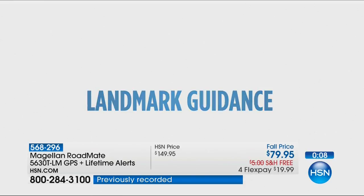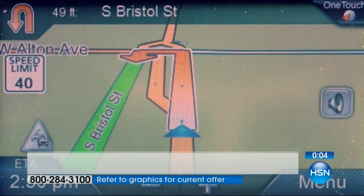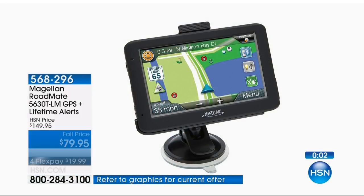And you alluded to the landmark guidance. So let's talk about how easy this is to use, because it talks to you in real-world language that you're familiar with. Instead of saying, turn left in 500 yards, it tells you, turn right at the McDonald's. It gives you recognizable icons that you're seeing on the road, and so you know exactly where to turn.